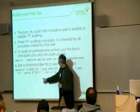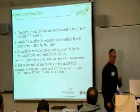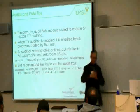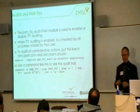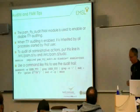And by the way, see that 0A there? What does it do? Why is that there? 0A, that's carriage turn. This command, xxd, turns that hex string into characters, and that 0A there makes it have a carriage turn, otherwise they all get bunched up. Took me a while to figure that one out.